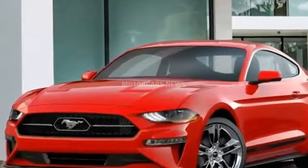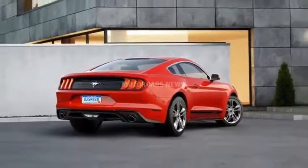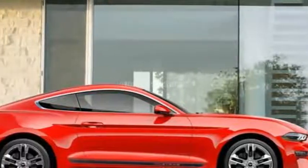It looks like the package is only available on EcoBoost models, so hopeful Mustang GT owners must look to the aftermarket if they want a similar look.